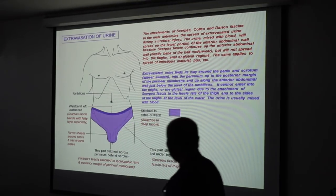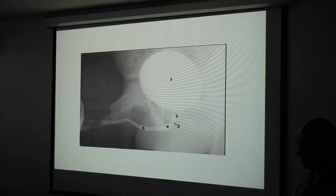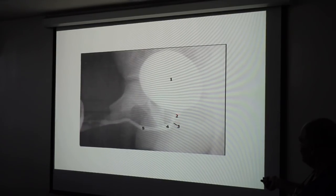So we can see the spread of the extravasation now, guys. Come to this slide. We are doing a procedure. We insert a contrast material through the urethra and you are looking at its different parts. You are looking at the penile urethra, spongy urethra. Spongy is the bulbar part. Penile part, bulbar part. You are looking at the membranous urethra. This is the prostatic urethra.